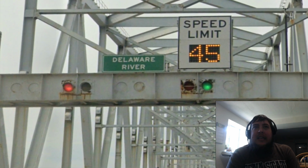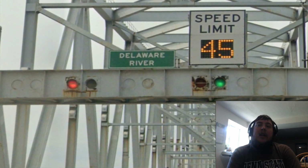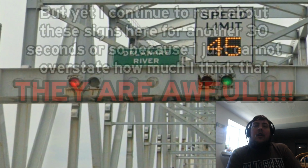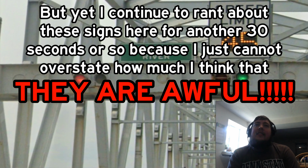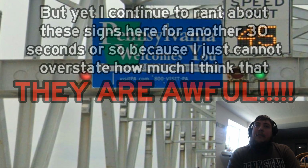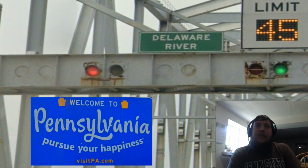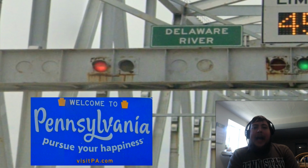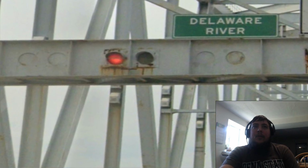Oh, I talked about this in my thoughts on Todd from Control City Freaks' Interstate 99 video. I talked about my thoughts on these signs there. Oh, I hate them. I wish that these nice ones didn't get replaced. Those were so much nicer. I hate these Welcome to Pennsylvania signs we have right now, and just, ugh. I absolutely despise the person who thought that was a good design for these welcome signs. Ugh, they're so ugly. But enough ranting.